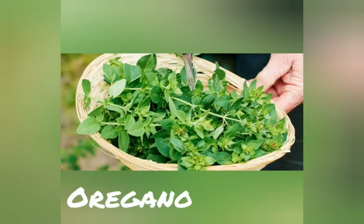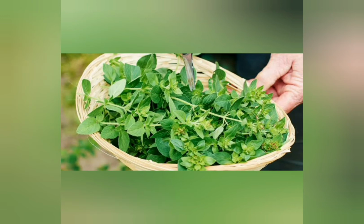Oregano is cultivated for use as a herb, predominantly in Italian or Greek dishes, where it can be used fresh or dried. Most people will recognize the taste of oregano from the classic Italian recipe of a margherita pizza.